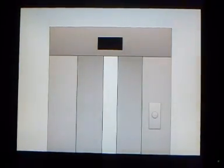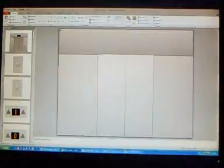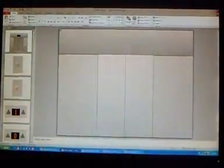It's weird, because you can see here where the shopping centre is all sort of old and 80s, but it's got modern lifts in it. It's weird.